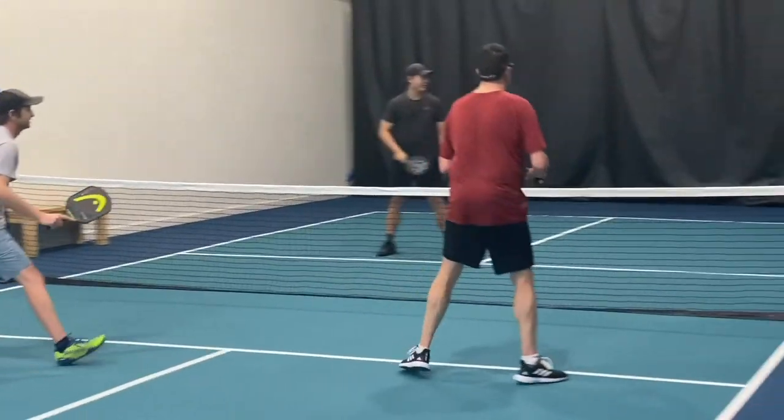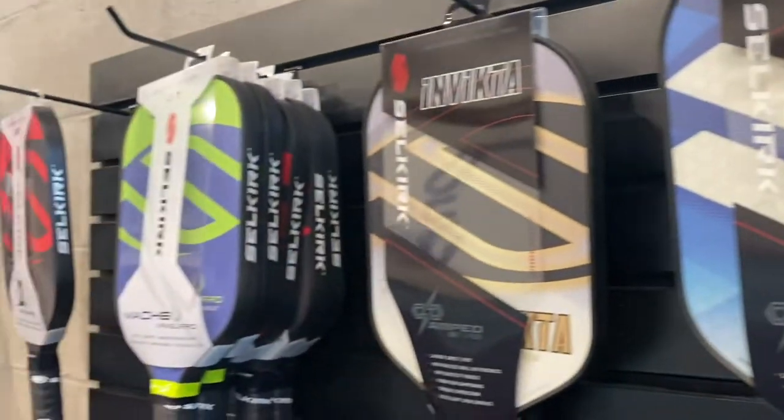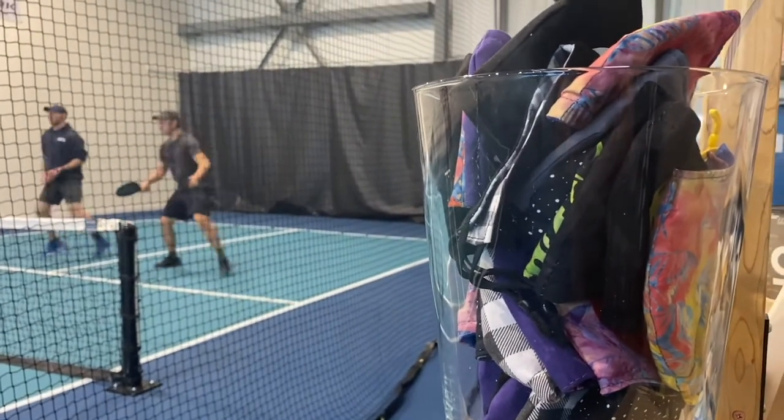As well as having great pickleball, there is great pickleball gear. You can get your Selkirk bags or paddles, whatever you might need. Don't forget to wear your mask. And if you did forget to bring one, don't worry. These ones are made by Cam's mom, believe it or not.